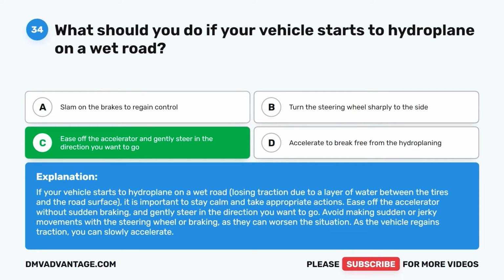Avoid making sudden or jerky movements with the steering wheel or braking, as they can worsen the situation. As the vehicle regains traction, you can slowly accelerate.